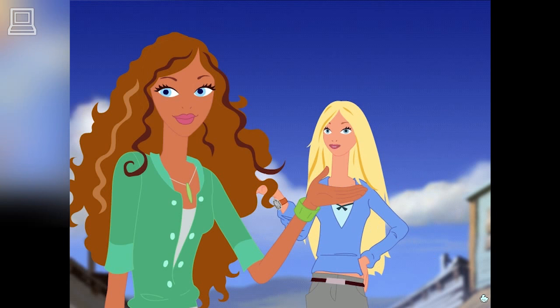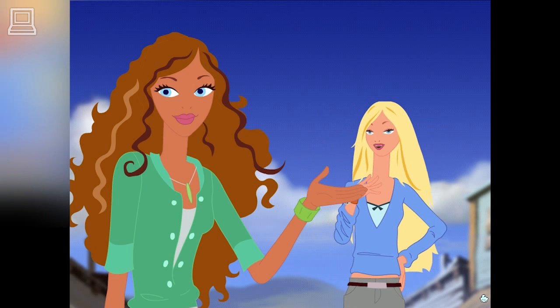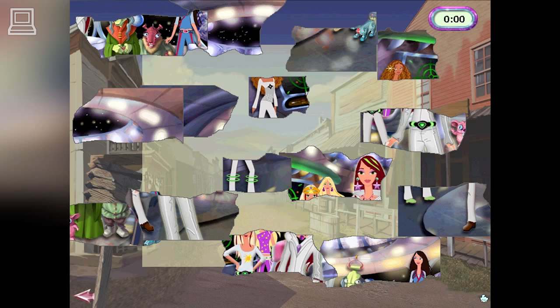Don't worry, guys. I think we can put the pieces back together before time runs out. Let's put the picture back together as quickly as we can. Before time runs out, move a picture piece to its correct position and click to place it.